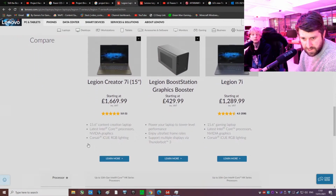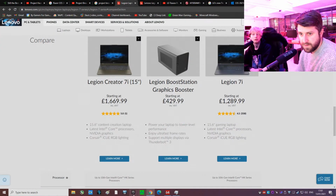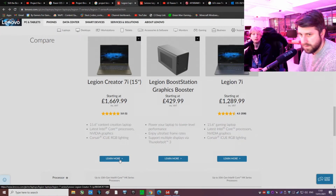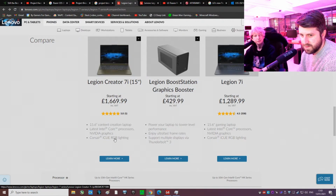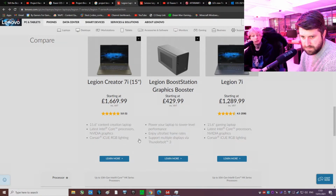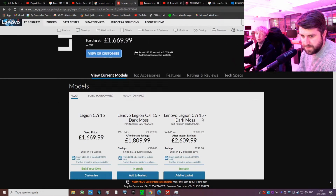And when you actually look into it a little bit, if we look at this Creator 7i, it's pretty much a similar price. Is that the one we're looking at? The Legion 7i. Yeah, Legion Creator 7i. I mean, they're all Legion 7 laptops, aren't they? That's 15-inch, but why is that cheaper? I don't know. Latest Intel, RGB. Might just have a different CPU or something. It could do, yeah. It could just have a different GPU as well, maybe. Oh, here we go.